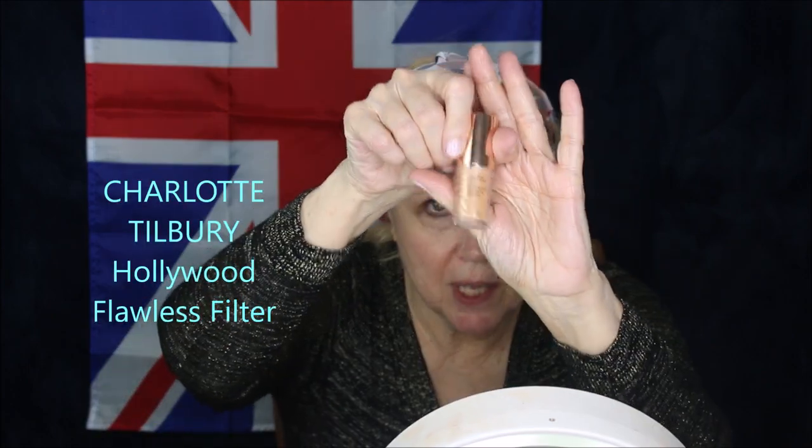And I'm just putting it all over my skin and décolleté, because when I finish, I will be showing off in my style, like my flag. You know, I am an Anglophile. I lived in England for 3 years. Yeah. Now this is the Flawless Hollywood Filter.